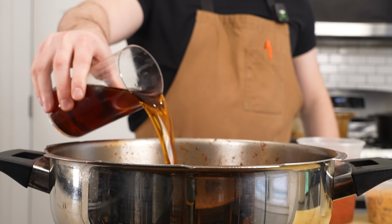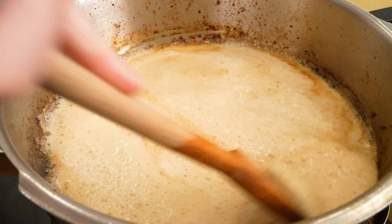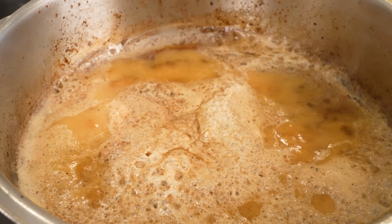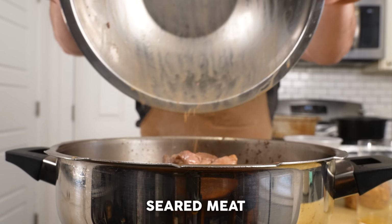Now we're gonna deglaze with our beer. This is a darker beer, it's an ale. Scrape them sidewalls. We wanna harvest all that fond, all that flavor at the bottom of the pot. Now we're gonna reintroduce all the meat and its juice.